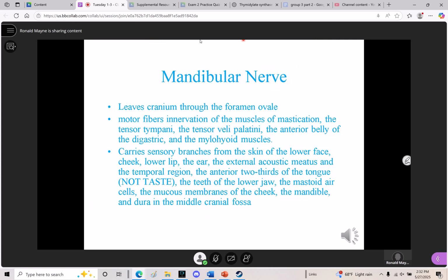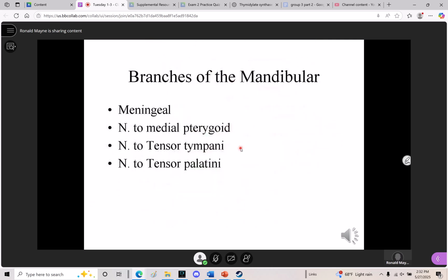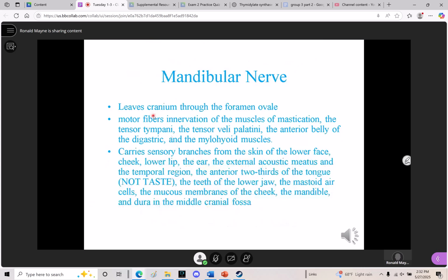Okay, blue, mandibular, again, color code, and another light blue. It's a little difficult to see. This is going to exit the cranium through the foramen ovale, the oval foramen. It carries motor fibers. The motor fibers will innervate muscles of mastication, the tensor tympani. Couple more muscles than we mentioned before. Tensor palatini, that's a little muscle that goes to the palate and lifts it when you swallow. Anterior belly of the digastric, underneath the chin, and the mylohyoid, also underneath the chin.